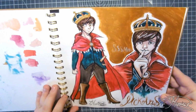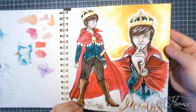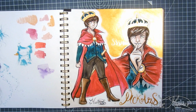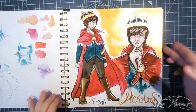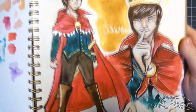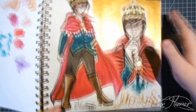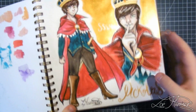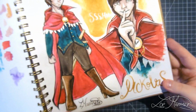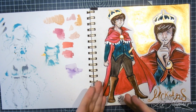So then we have Nicholas. Now I did use my gold paint on this, you can kind of see it. Yay! I actually really like the way these drawings turned out, especially this one, because it shows Nicholas's sneaky personality. And then there's gold in the chains as well, but the gold in this area is overtaken by the massive gold up here, but you can see the gold down here. That's cool. And then this came out okay as well.